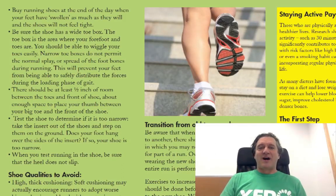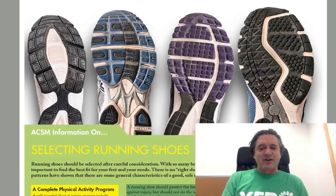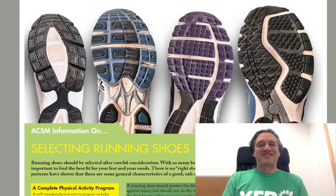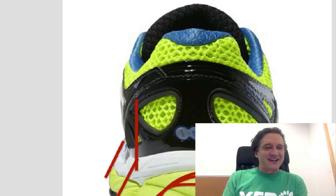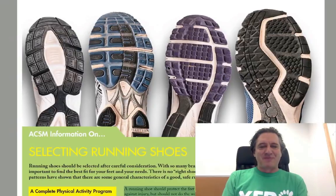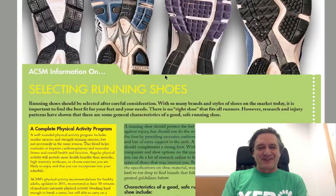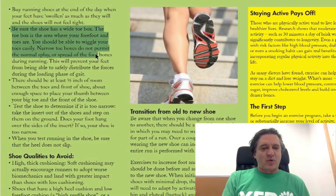Be sure the shoe has a wide toe box. Now, did I mention before? I don't even remember. My favorite thing about this article is that all the recommendations are not these shoes. The shoes at the top of this article, none of them are what the ACSM is recommending in this article. Even though these look really wide, that's only because those soles flare out, kind of like, let's go back and see, kind of like this one. So if you look at this from the bottom, it can look pretty wide, but from the top, it's relatively narrow. And so keep in mind, none of these shoes actually are what they're about to recommend with a wide toe box. Be sure the shoe has a wide toe box.